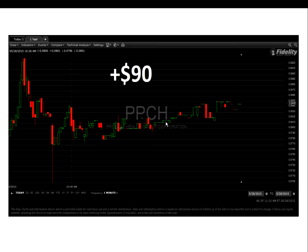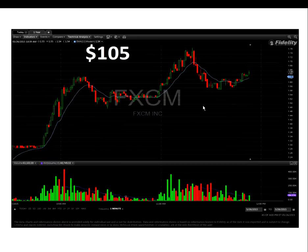On PPCH, I bought 30,000 shares at 0.0815, a fraction of 8 cents. I bought at 0.0815 and I sold at 0.0845. Each one of these ticks represents 1 minute, so you can see about 10 of these ticks later is where I sold. 0.0815 and sold at 0.0845 for a $90 profit in 10 minutes.